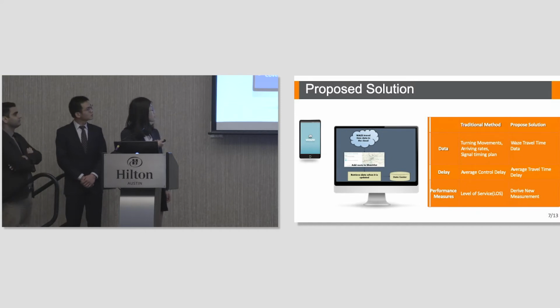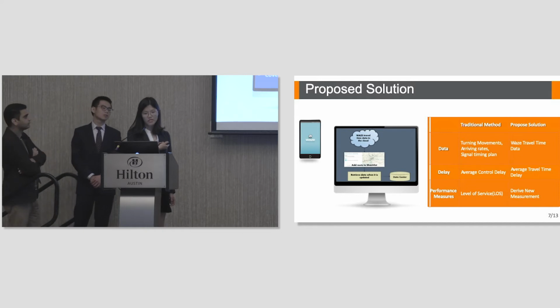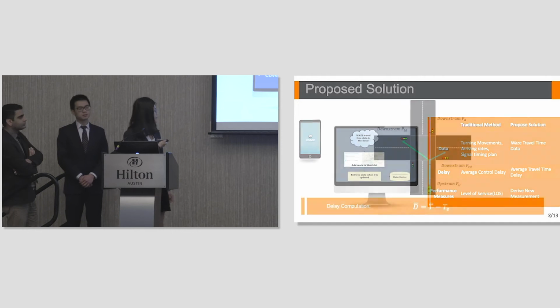In our proposed solution, we decided to use Waze travel time data because the Tennessee Department of Transportation has established a partnership with Waze since 2016. Waze provides real-time data for free. It is readily available now, and it covers the entire state.